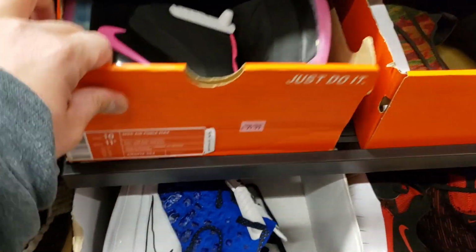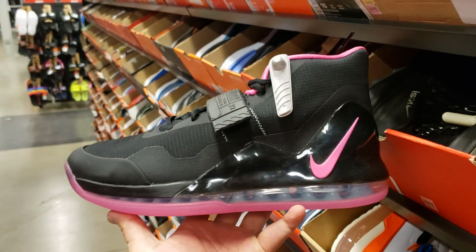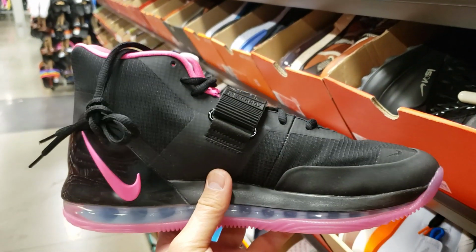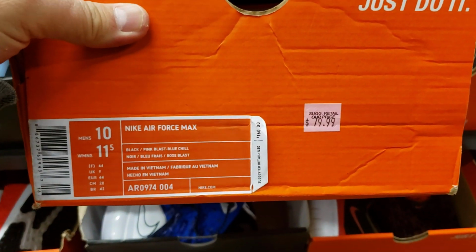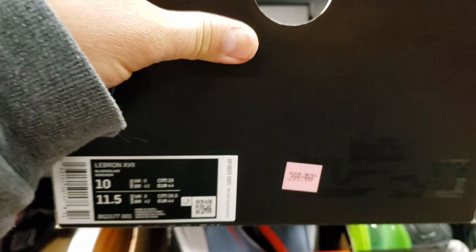Crazy. I've never seen this colorway of the Air Force Max High, dude. White with pink. What these going for? Going for 80 bucks, get 20% off.